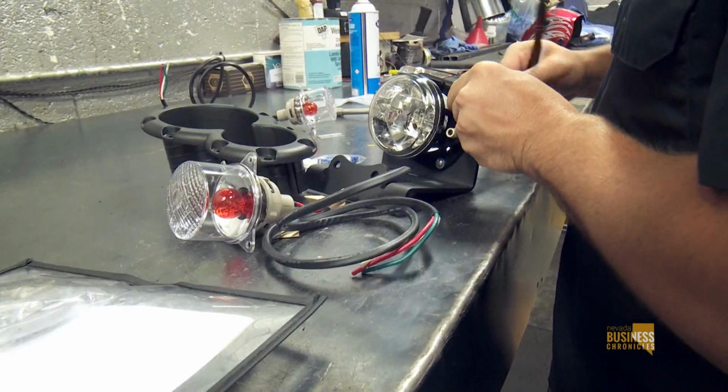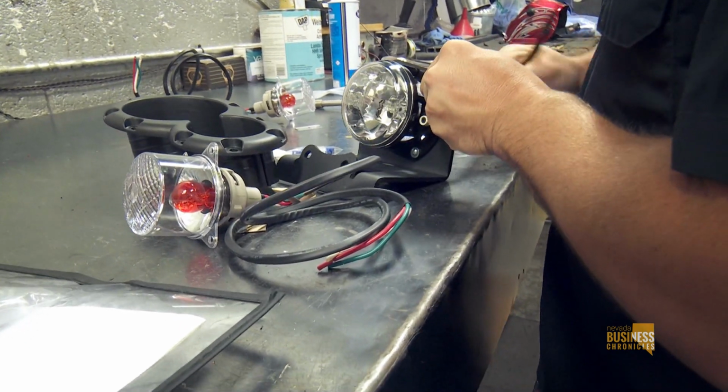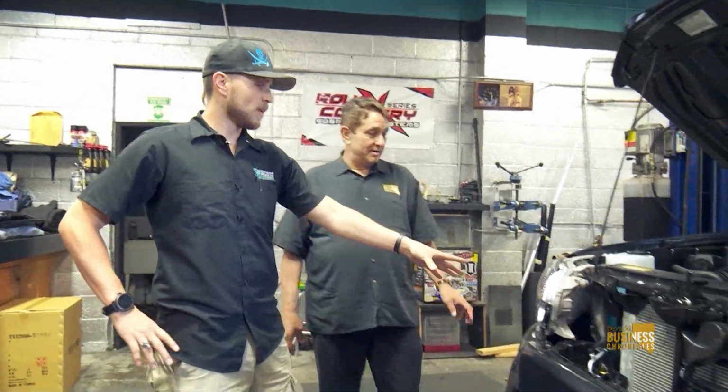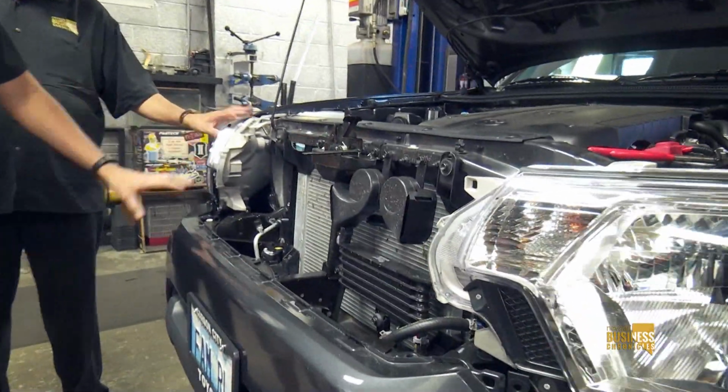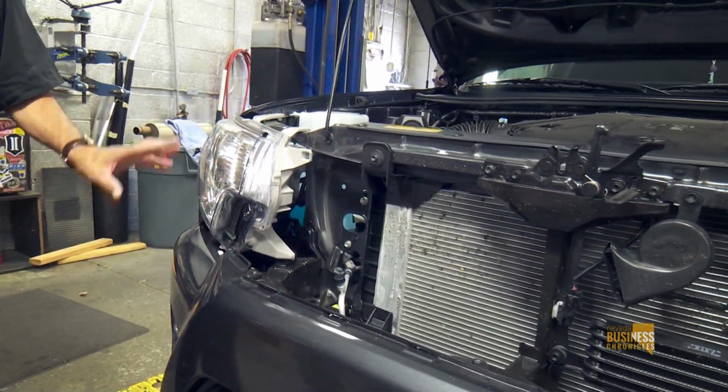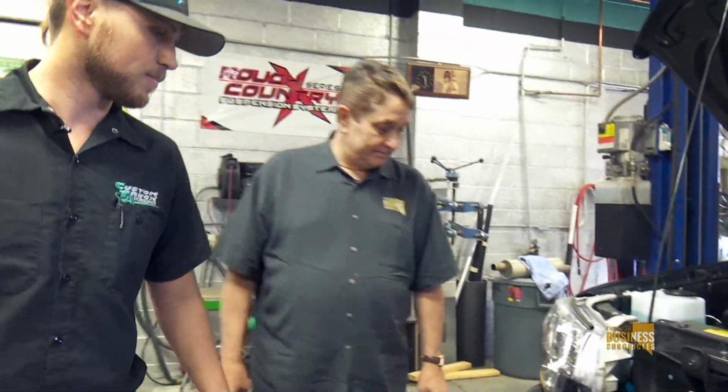Now that they've installed all the accoutrements on the bumper, what's next? So first what we did was go ahead and remove the grill. What we're going to do next is pull the headlights and the factory bumper, so we can replace it with the Anzo headlights and the Fab Fours bumper we've got down on the floor here. Great. Well, let's see that.